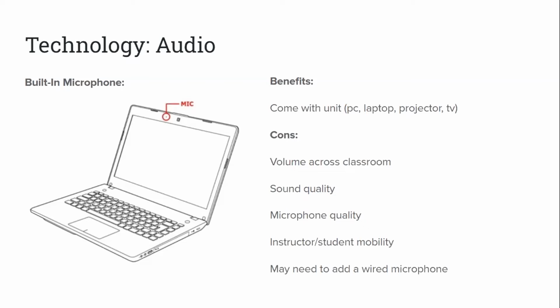The sound quality may not be that good. The microphone quality might not be that good. There's issues with instructor and student mobility. So if the instructor steps away from their laptop, it makes it difficult. Or if you are trying to get a student within the classroom on to the presentation software, you might have to move the laptops or have them come to the PC.